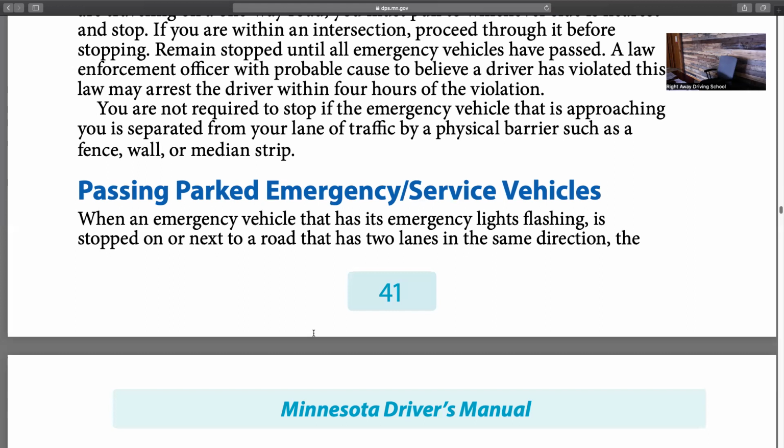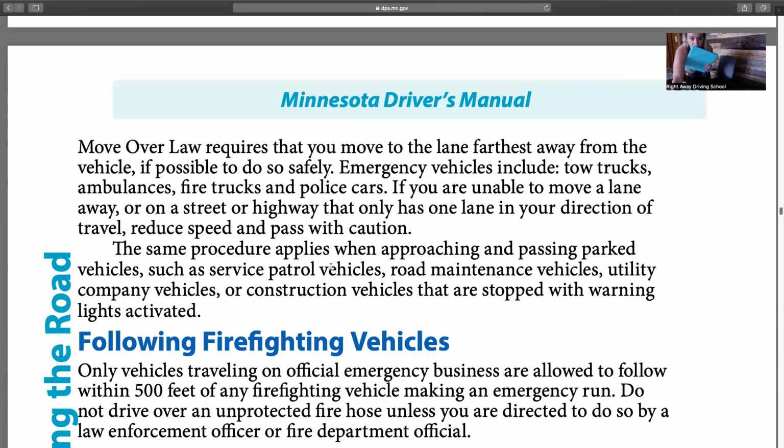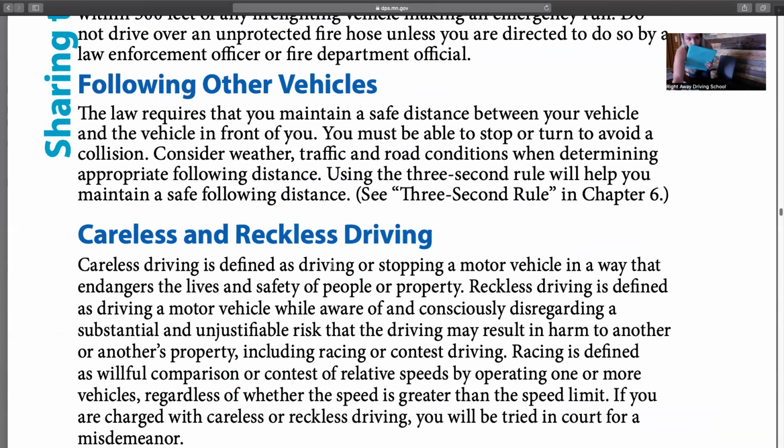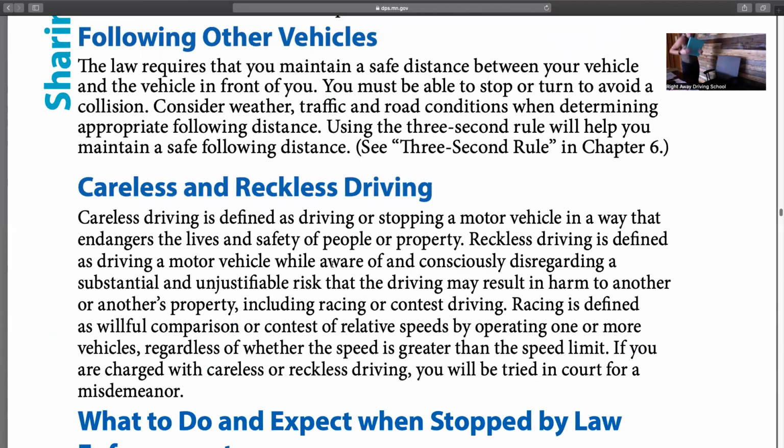Following other vehicles. The law requires that you maintain a safe distance between your vehicle and the vehicle in front of you. You must be able to stop or turn to avoid a collision. Consider weather, traffic, and road conditions when determining appropriate following distance. Using the 3-second rule will help you maintain a safe following distance. See 3-second rule in Chapter 6.